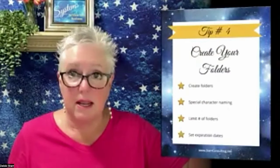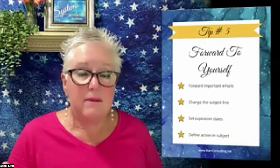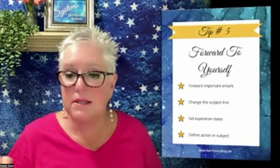Okay. Then we talked about creating these folders. Think of your business just like an organization. You've got different departments. Create those folders and then a few subfolders underneath. Limit the number of folders, and if necessary, put expiration dates on the name of that folder so that you know, okay, everything in here has to be cleaned up or it's going to be trashed in 2 months or whatever it is. Okay. Tip 5, if you're really afraid of losing something, forward that email to yourself, completely change the subject line, set those expiration dates, put the action in the subject line so you know exactly what it is and what you need to do.